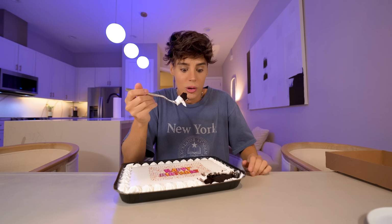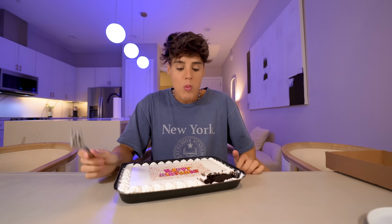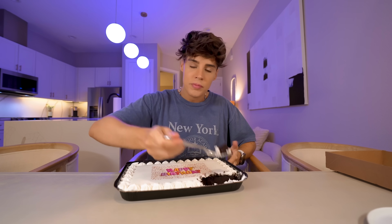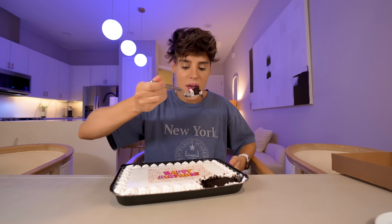At the same time, I know that if I got this for maybe an 8-year-old, they would go crazy. They would eat the whole thing. For me, like a 7 out of 10. For a child, a 10 out of 10. Who knew? McDonald's has birthday cake.